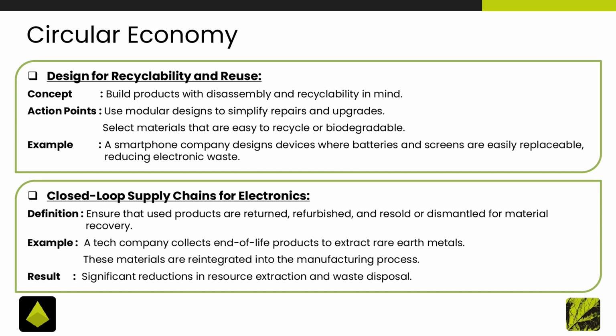Closed-loop supply chains focus on returning used products for refurbishment, resale, or dismantling. A collection process for end-of-life products allows for the retrieval of valuable materials, like rare earth metals, which are then reintegrated into manufacturing. This approach provides significant reductions in resource extraction and waste, illustrating the impact of circular strategies on sustainability.